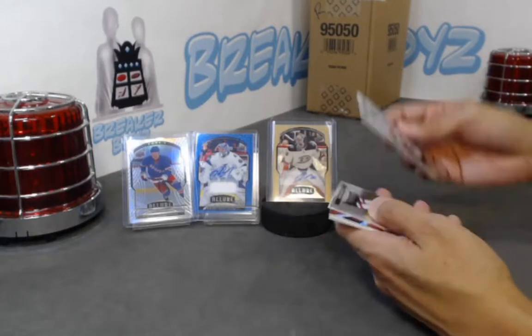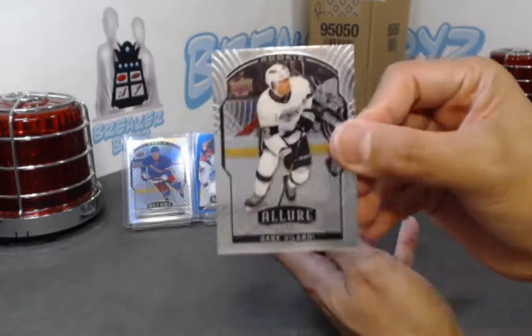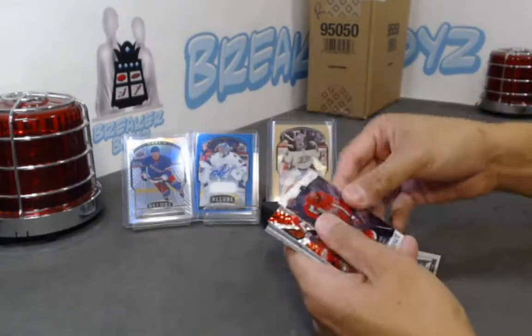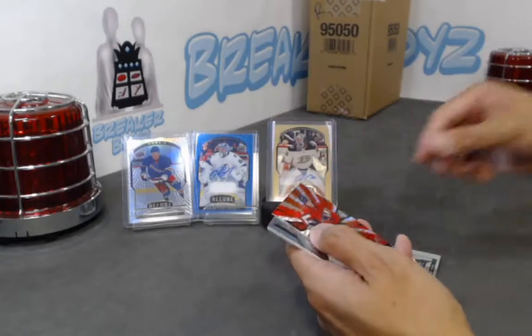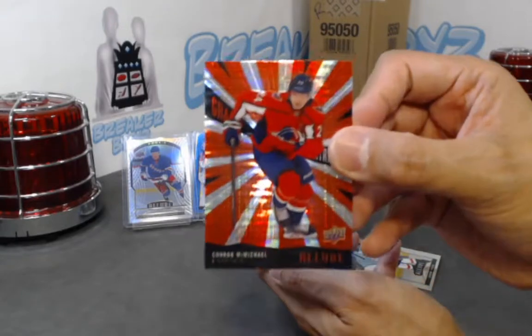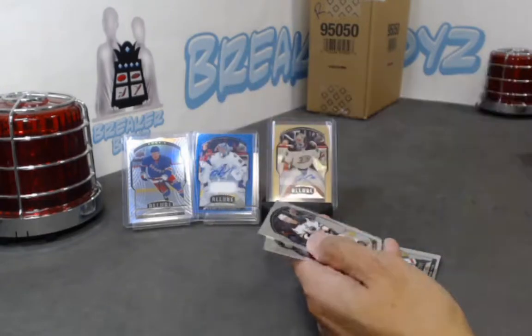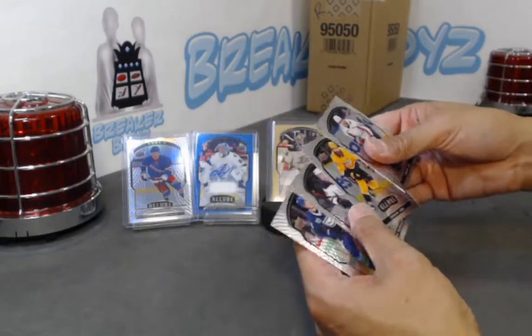All right. Last box. Oh, sorry, pack. Gabe Vilardi. Jakub Vrana. And we have a red Connor McMichael, followed by Kiefer Bellows. And that is it.